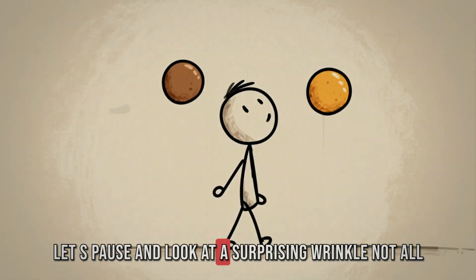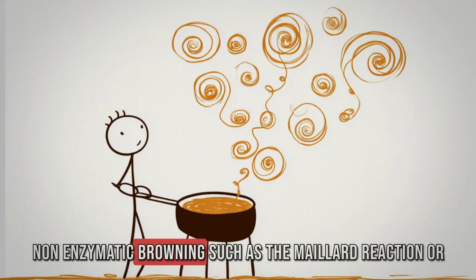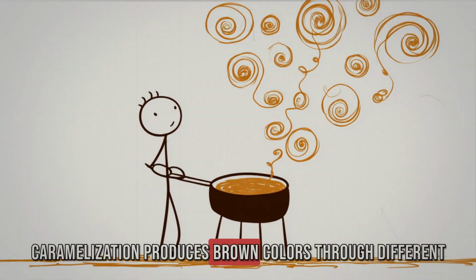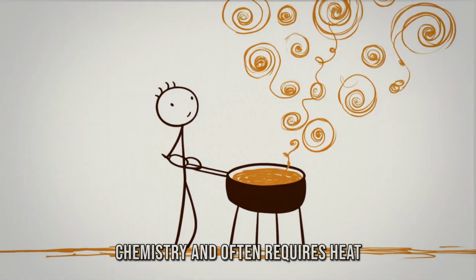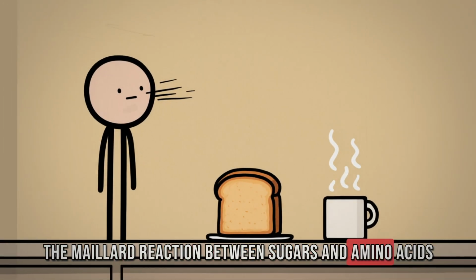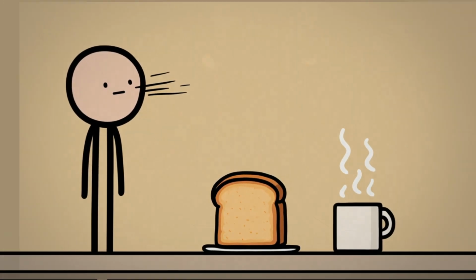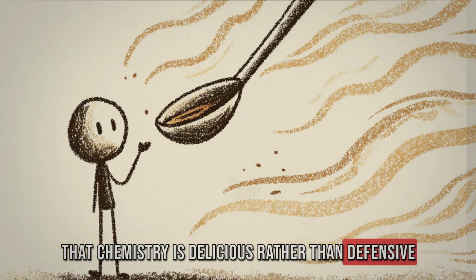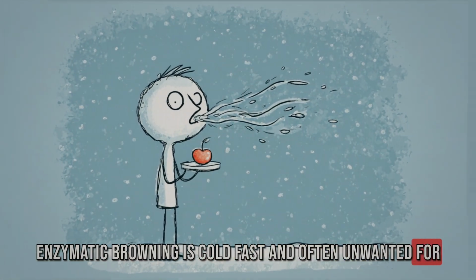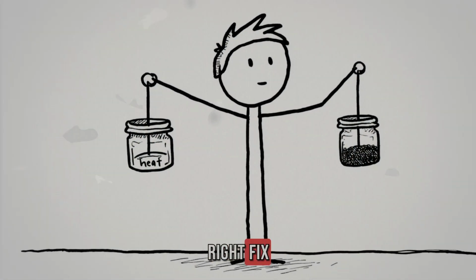Let's pause and look at a surprising wrinkle. Not all browning is enzymatic. Non-enzymatic browning, such as the Maillard reaction or caramelization, produces brown colors through different chemistry and often requires heat. The Maillard reaction between sugars and amino acids gives browned bread and roasted coffee their flavors. That chemistry is delicious rather than defensive. Enzymatic browning is cold, fast, and often unwanted for fresh produce. Knowing which reaction is at play helps choose the right fix.